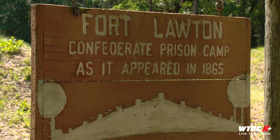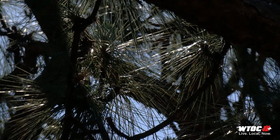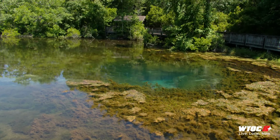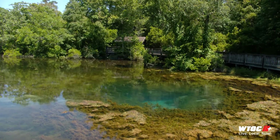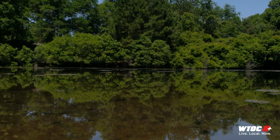Betros says the magnitude of Camp Lawton adds to the natural beauty of the park, making it a spot he hopes history buffs and nature lovers alike will pay a visit to soon. Throughout the world, there's a lot of important places, and due to the history with Camp Lawton, I feel like this is an important place.